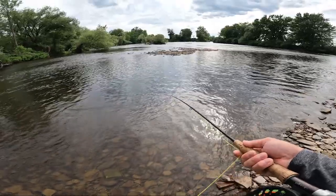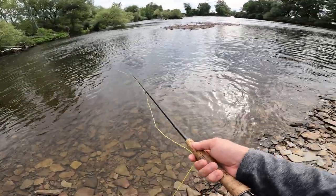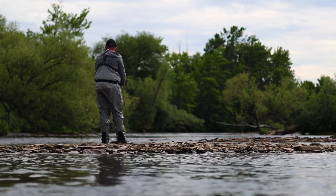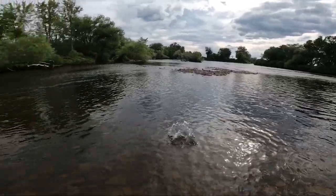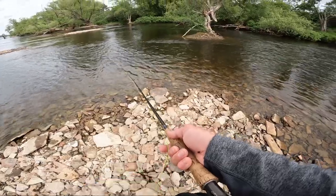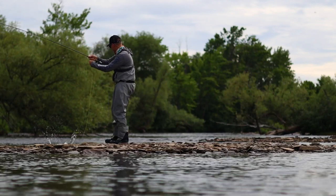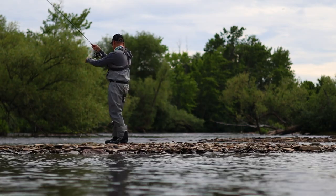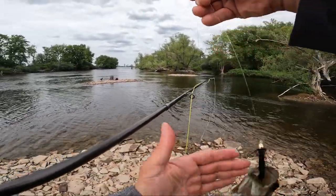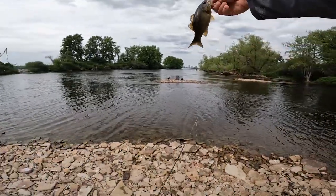You got one? Nice one? I hooked like a 2-pounder in the first spot I started fishing in, and it popped off. Bring it here, girl. It's not a bad one. Amanda with a little dinger. No, I set the hook and he flew into me. But we both just doubled up, baby. Who's got the bigger one? Mine's bigger? Beauty.